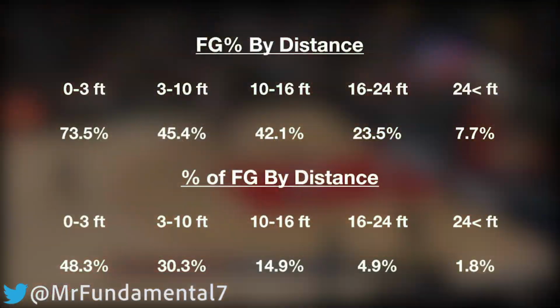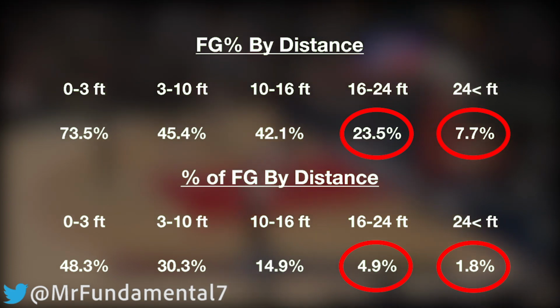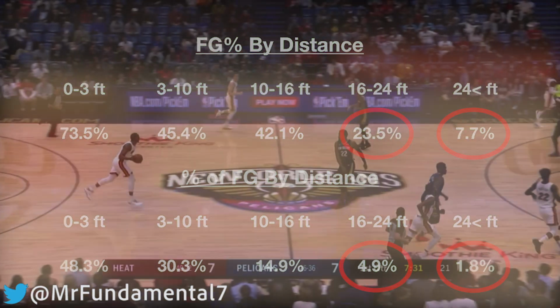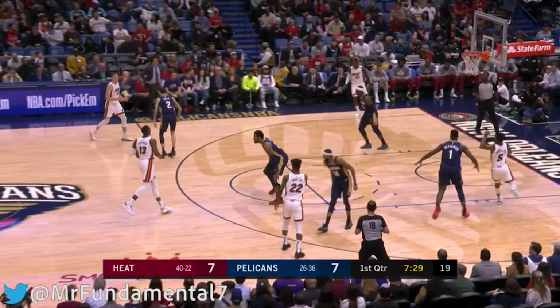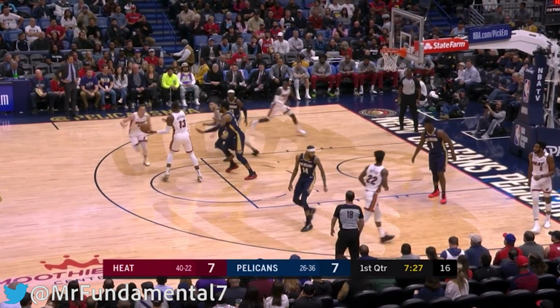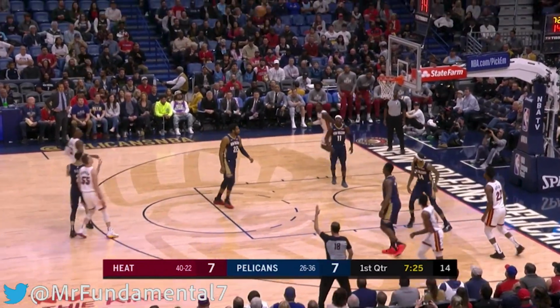Let's have a quick look at Bam's shooting stats. He's neither a willing nor capable shooter beyond 16 feet, so why are the centers pressing up on Bam? That same off-ball screen is supposed to get Robinson's defender trailing, before sprinting to the handoff. Favors is sagging off of Bam, and now is in position to help on the Robinson 3.